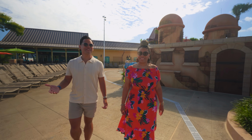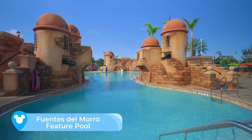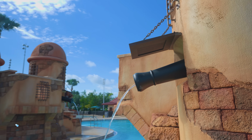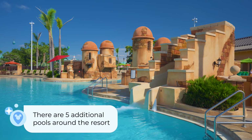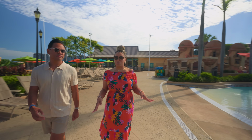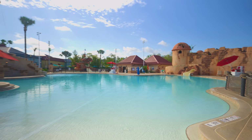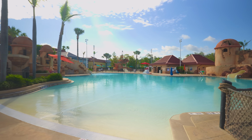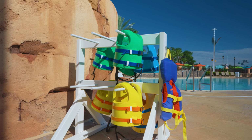All right, so here we are at the Fuentes del Morro Pool. It's right off of the lobby, and it has great theming to a Spanish fort. Yeah, there's cannons everywhere and wonderful slides for the kids to play on. In addition, there's also an accessible entry, so if you have mobility issues, you can get in easily. And the little kids can just walk right in with the zero entry. That's right, and you don't have to bring your towels or your life jackets for your kids because they have all of that here for you.